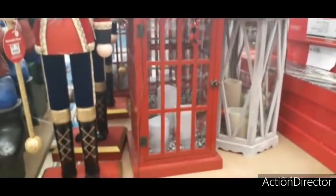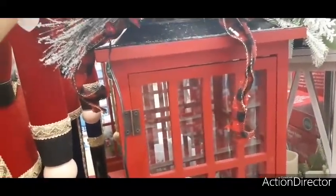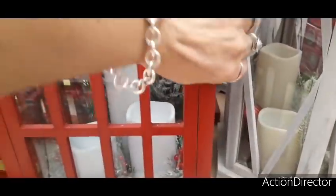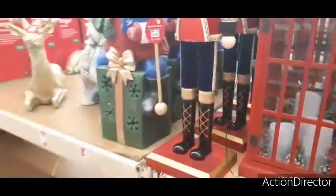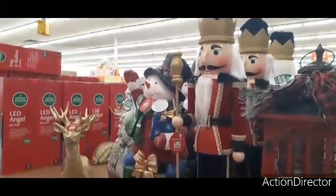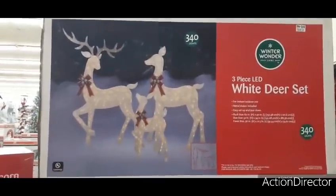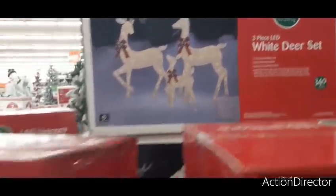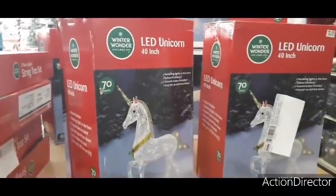Absolutely. It's pretty. They're just really, really big. And if you have space for it, go ahead. There it is. This is $80 as well. All right, there we go. This actually opens up. And that's what it's gonna look like. Close it. And you also have the nutcracker. And for outside, you have the three reindeer, and that is gonna be 140, three-piece LED white deer. And they also have the unicorn as well for $40.